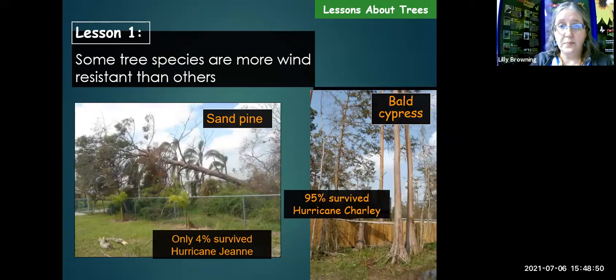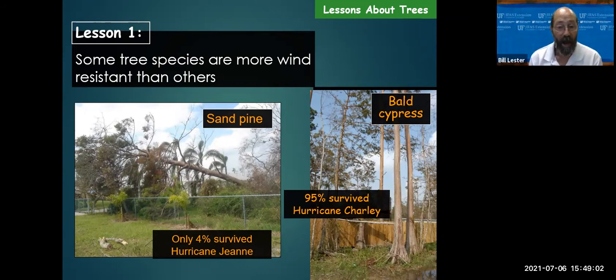And of course, they also learned some tree species were more wind resistant than others. You keep mentioning the sand pines. Yes, sand pines have a very, very shallow root system, and they grow relatively fast. So in the world of trees, it is a fast growing tree, and they can become very, very large pine trees. And yeah, a single large sand pine, I look at that and I think, wow, that's coming down the next hurricane. And from these numbers, obviously quite a few of them do.